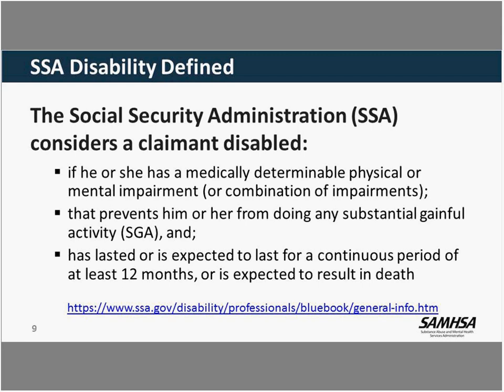The thing that's very important for people to know is how we define disability, and it's important because we define disability differently than vocational rehab or rehab services and differently from the Veterans Administration. So, as the slide says, we define disability as a person who has a physical or mental impairment that prevents them from substantial gainful activity and that would last for a year or result in death. A simpler way to say it is a person is disabled according to SSA if they have a physical or mental problem that prevents them from working at a certain pay level, and that's what SGA means.